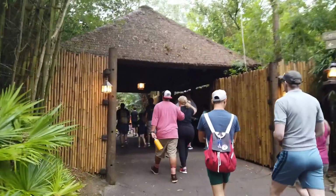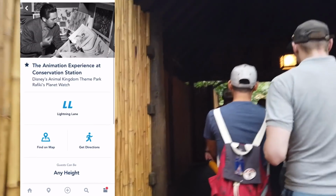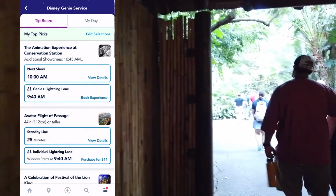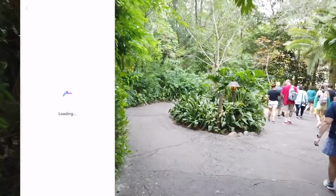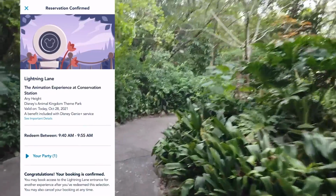After I tapped in, I booked the animation experience up at Rafiki's Planet Watch. And I'm dashing to get there now, even though this may be a terrible idea, because I gotta wait for the train, then get all the way up there, and then get all the way to the animation class. So I don't know if I'm gonna make it, but I'm really gonna try. This could be the worst mistake I've made in one of these challenges.